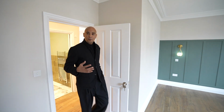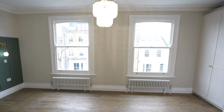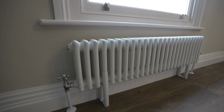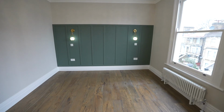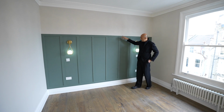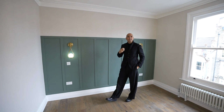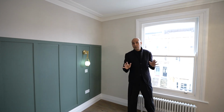How's this for a bedroom? This is a primary bedroom, and look at the size here. We've got these huge windows with some traditional radiators that have been color coordinated to match the wardrobes over there. And what we've created here is some very simple wood paneling, which is a piece of wood that goes here, goes down, being painted, and it gives you a three-dimensional touch. Very simple to do, and it completely transforms the bedroom.